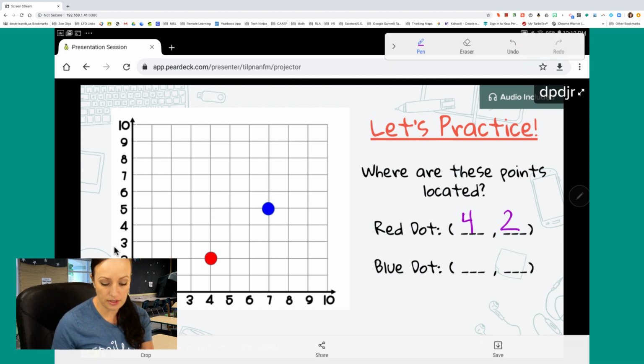Now I'm going to have you do the blue dot in your mind. And I'm going to challenge you to write the answer in the chat box. I'm going to wait for 30 seconds for the blue dot. And I want you to have in your mind and type it in for me, the parentheses. What's the first number? What's the second number? What's the x coordinate and the y coordinate of the blue dot? Practice writing it into the chat box. Ready? I know you're a bit confused. 10 seconds. Blue dot. Where is it?